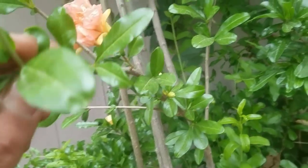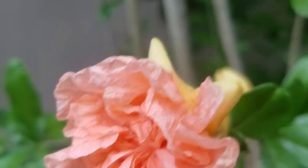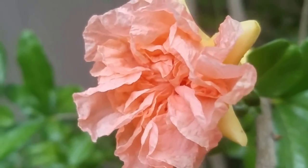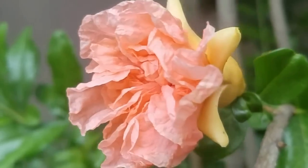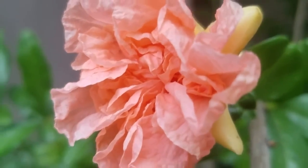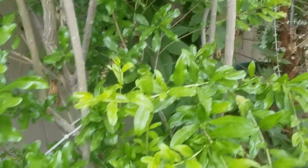Oh, nice. So these are blooming too. So this is a double flowered peach blossomed pomegranate. So that one's not quite open, but this will fully open, and they kind of look like carnations. And it's just that wonderful salmon color on this pomegranate. I've never seen another one of these either, but this one is one of my favorites. So this pomegranate looks really good too.